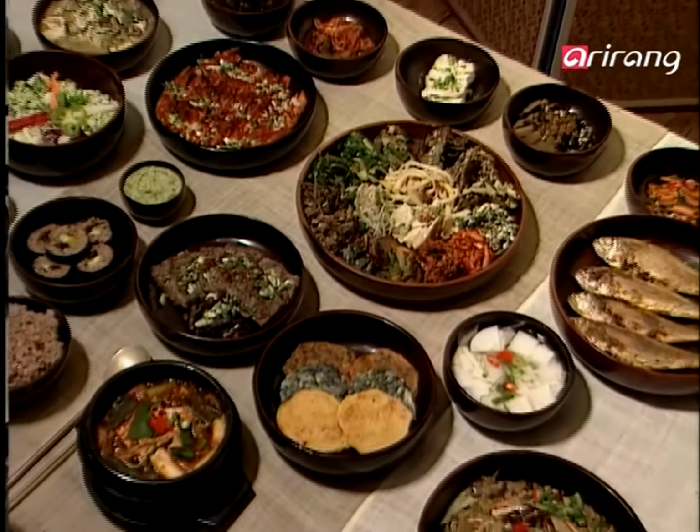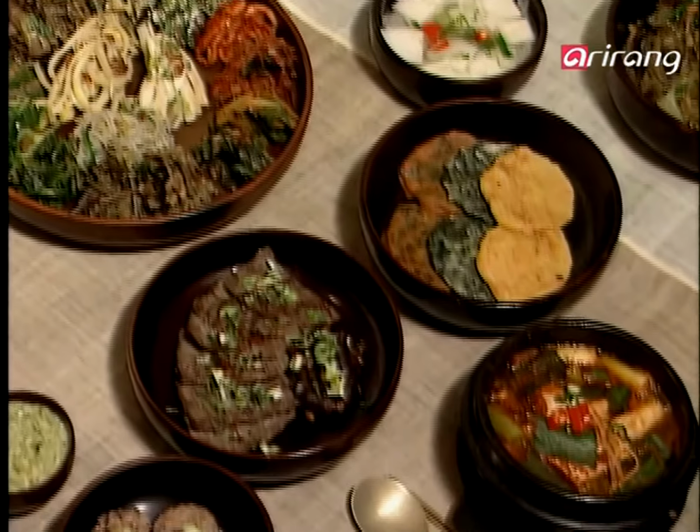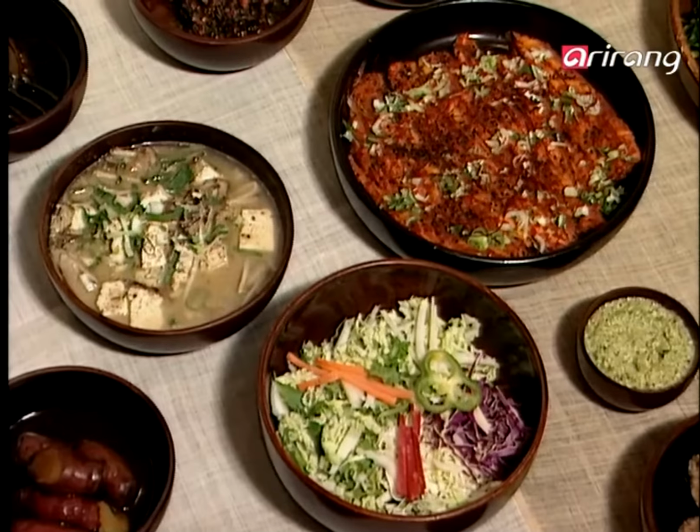장독대 creates dishes using wild vegetables which are more nutritious, fragrant, and tasty than ordinary vegetables. I'll introduce you to other nutritious dishes that are also available here.